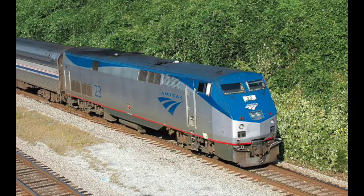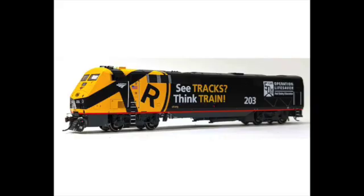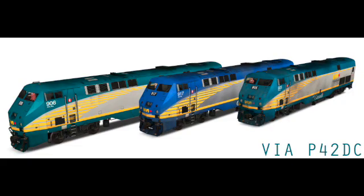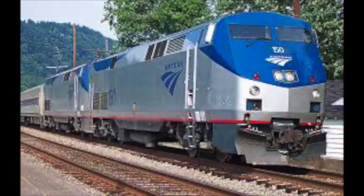Today we're going to be talking about the history of the GE Genesis P42DCs and learn more about their history and replacements. The P42DCs are locomotives built by General Electric, or GE, and are workhorses for many railroads across the U.S. The first order for GE P42DCs came in the early 1990s when Amtrak wanted to replace their Dash 8 locomotives in passenger service on their lines.